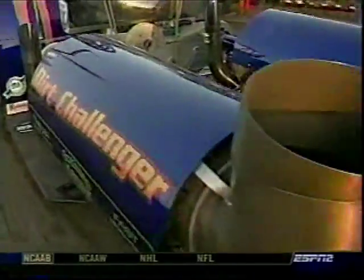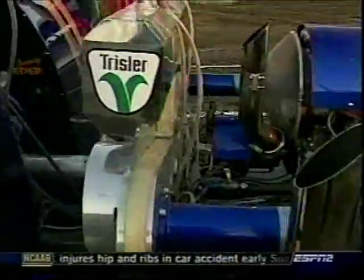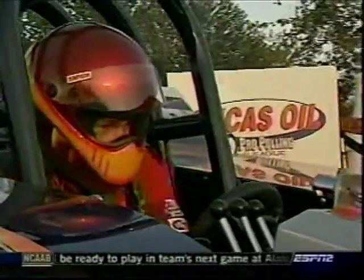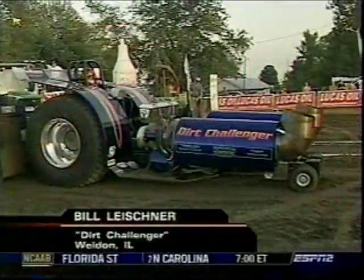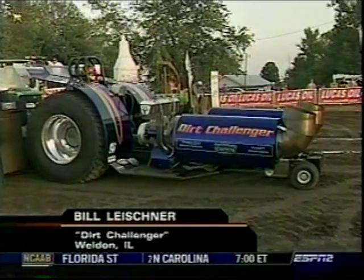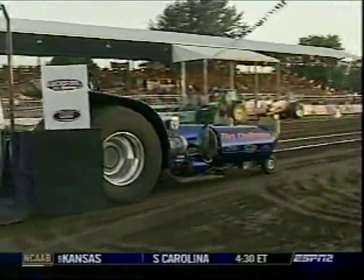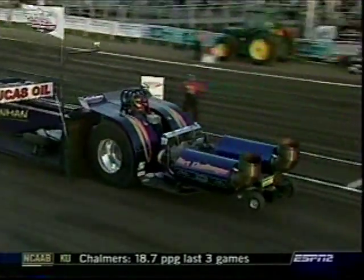Now, what on earth do we have here? Well, you know, I actually had a chance to go down and take a close-up look at this machine, but you can describe it better than me, Rick. Dirt Challenger, this is Bill Leishner, one of those quiet, shy guys. Well, you'll meet him later on and find out about that. But it's turbines. It's not those automotive style or racing engines. These are the things that power jet helicopters. They come out, and you will hear them. They'll whine. The turbine, the noise, the front end bouncing up in the air, but he's staying straight.